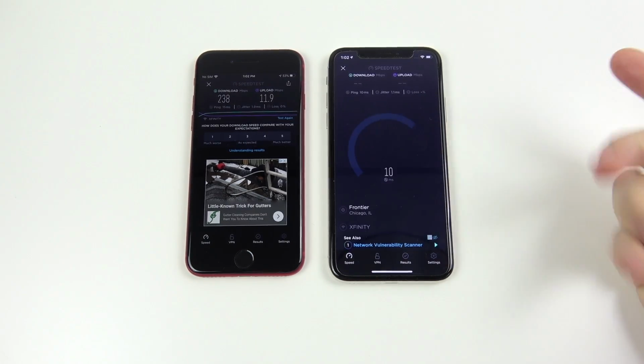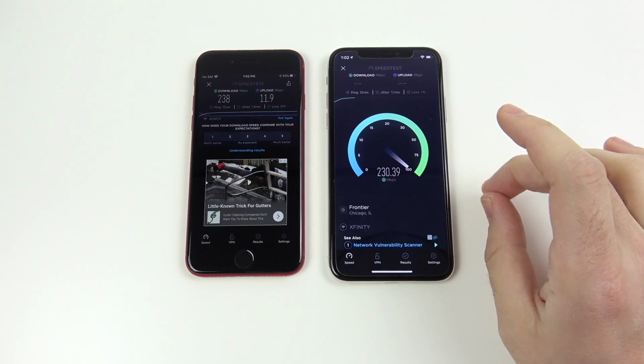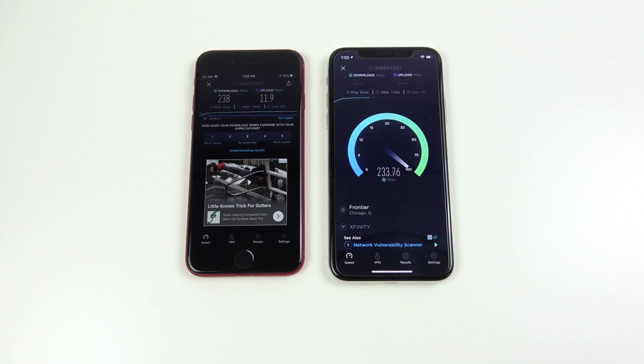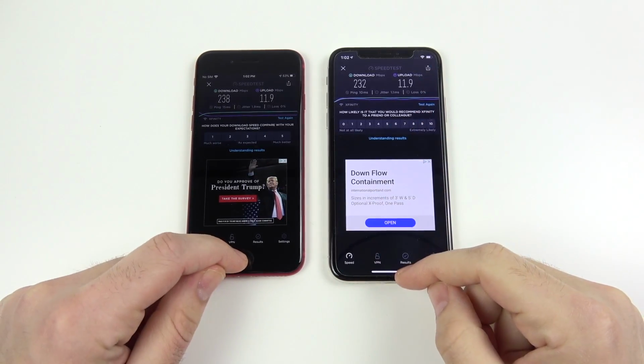You can see iPhone 10 is ready to rock and roll. Let's see if it can match that performance on Wi-Fi to the SE. It's looking pretty close so far. I'll be back when they are done. So 232, not quite beating the SE, but pretty much matches it.